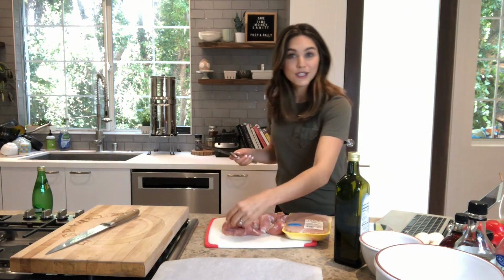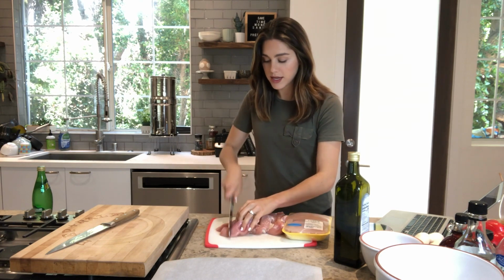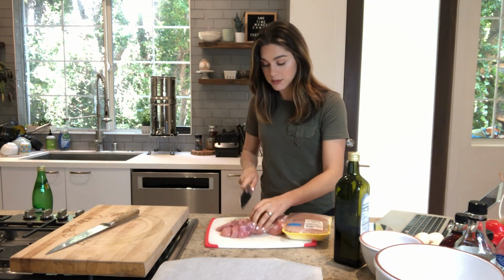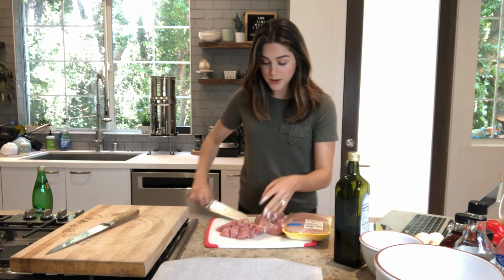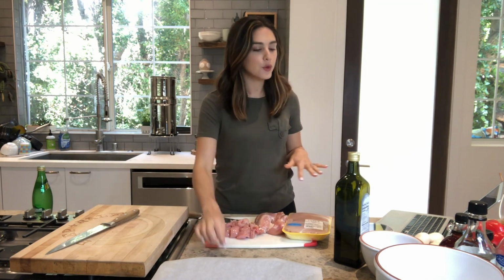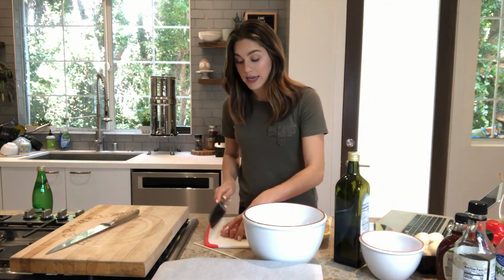So all I'm doing is I just cut it into strips like this, you see? And then I'm turning it the other way and cutting it into cubes. So these chicken kebabs, obviously, they're called the kebabs. So the intention was to skewer them on a kebab so you could throw them on a barbecue, really prepare them any way you like.